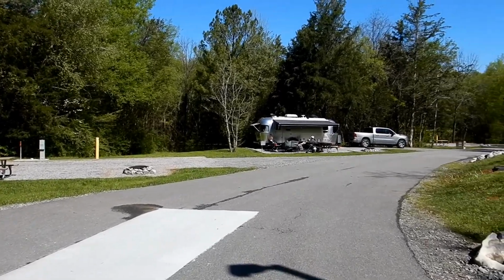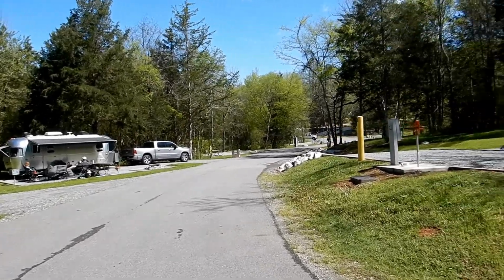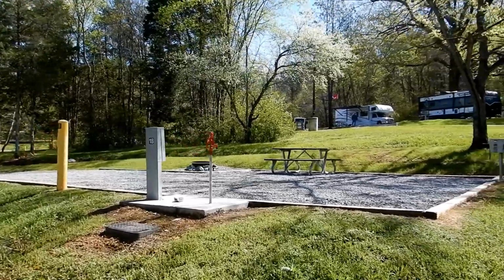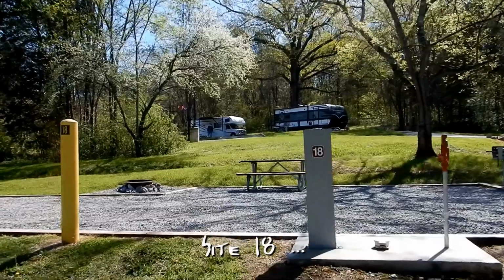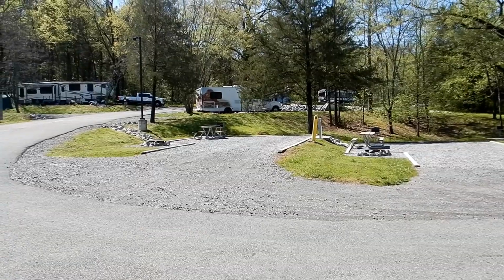And it looked like they put some thought into this, but they could have put in a little bit more, because some of them, a couple of them, are these crazy little pull-throughs that are kind of odd. This one's 18. This one's not too bad. At least you got some grass and stuff behind you. But let's take a walk down a little farther.